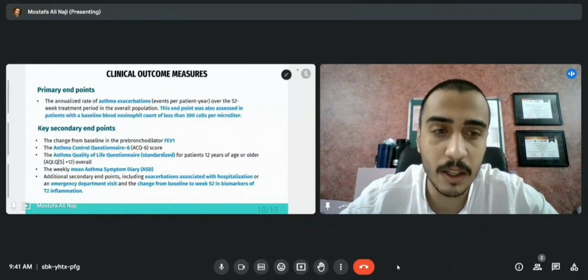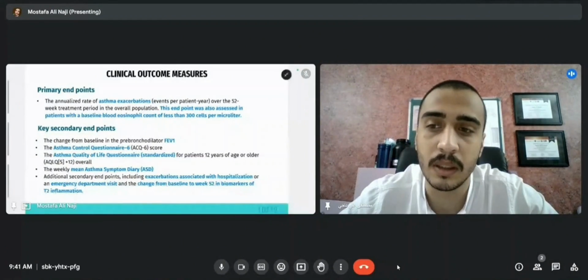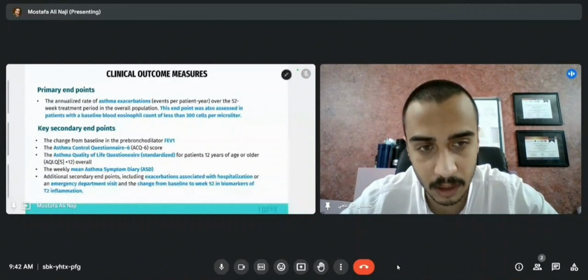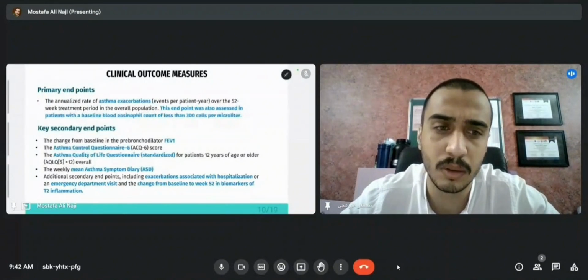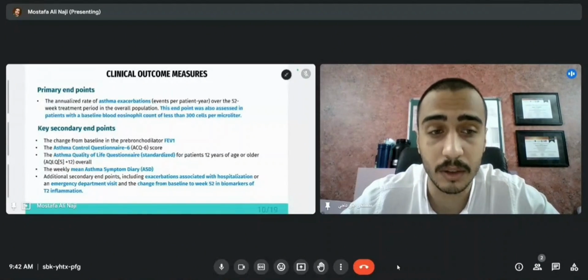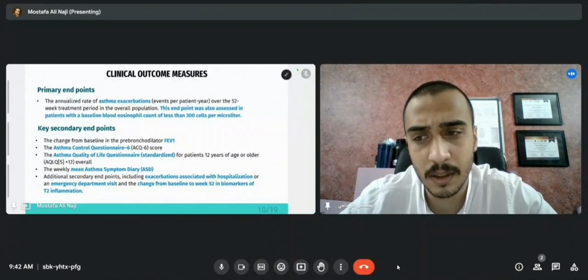Because in each group of our study, patients who were included have different ranges of baseline blood eosinophil count, we can study the effect of the drug on different types of patients with eosinophil counts who are below 300, who are above 300, and also who are below 100. Key secondary endpoints include data of different questionnaires or scores, also different biomarkers.